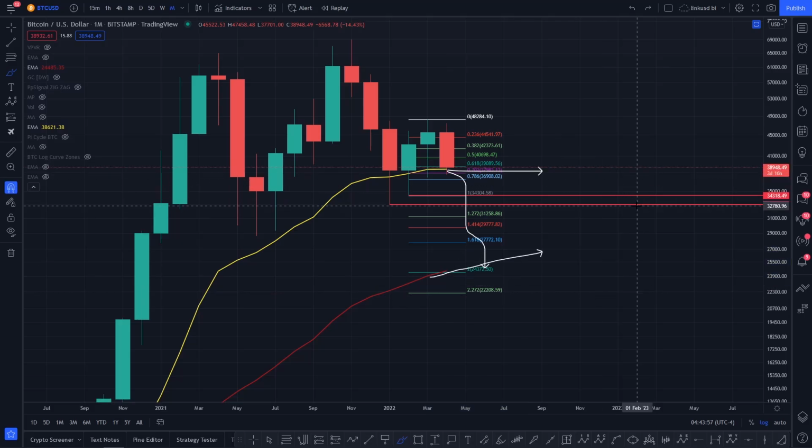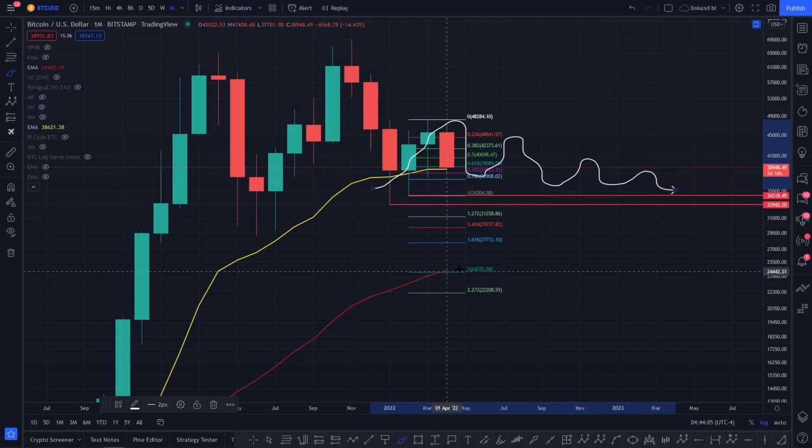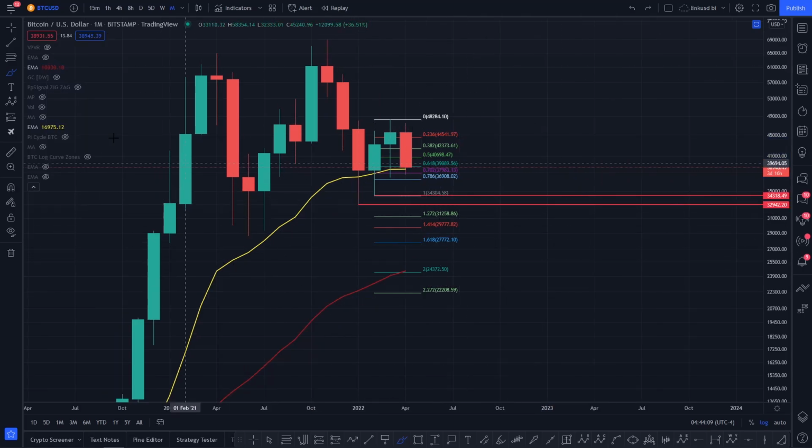Now, there is a possibility that Bitcoin does this and starts to come down and does this and fizzles out and creates this bear market structure, where at the end of it you do usually come down to the 55 as well. So we'll keep an eye on this going forward, but right now we can't ignore this ascending level support.